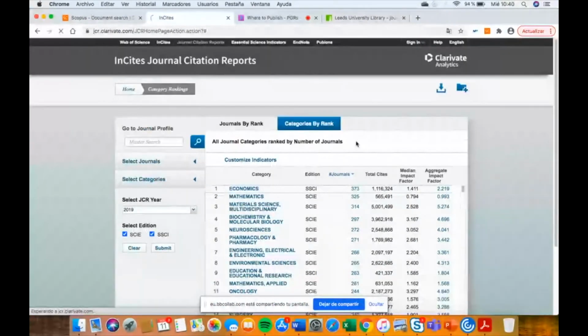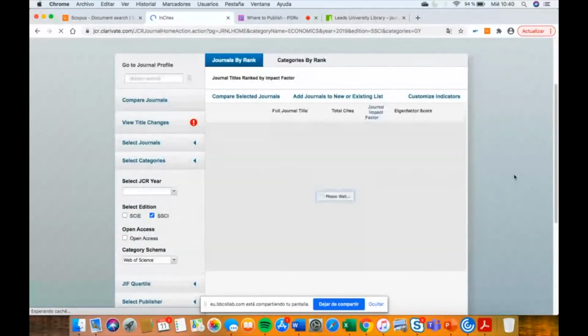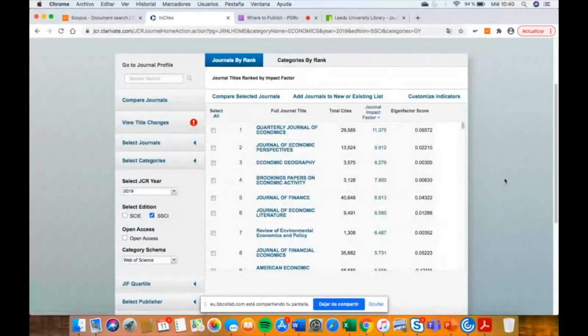If you click the number, this is a hyperlink. So these journals belong to economics. They are ordered by journal impact factor, from the highest to the lowest. So Quarterly Journal of Economics is the journal that has the highest impact factor in the category of economics.